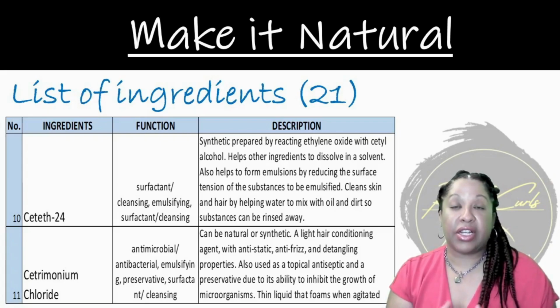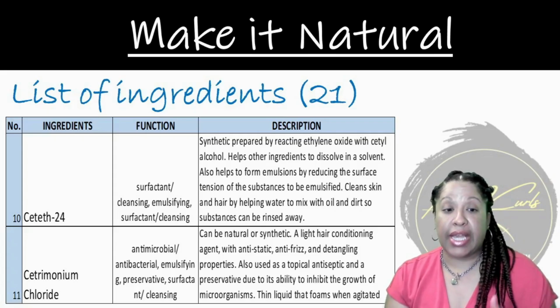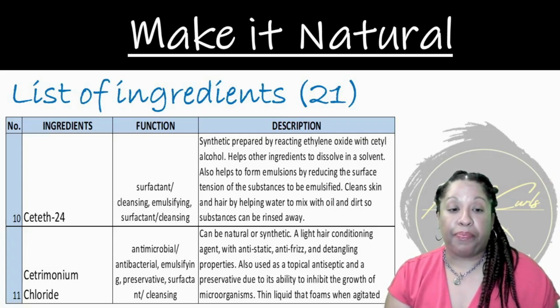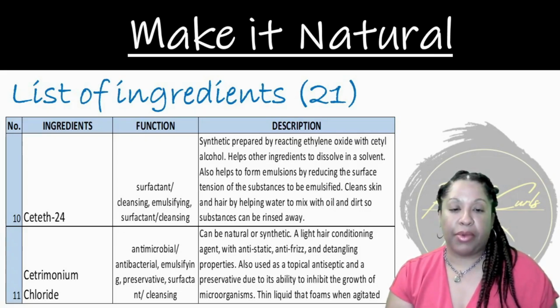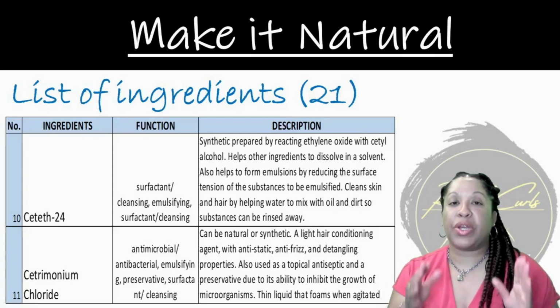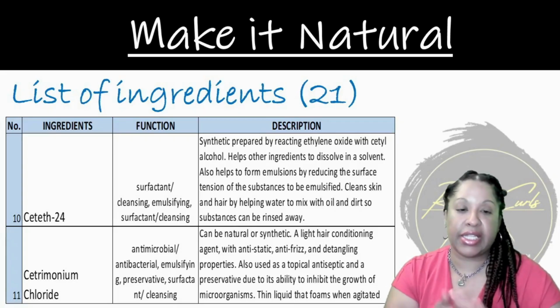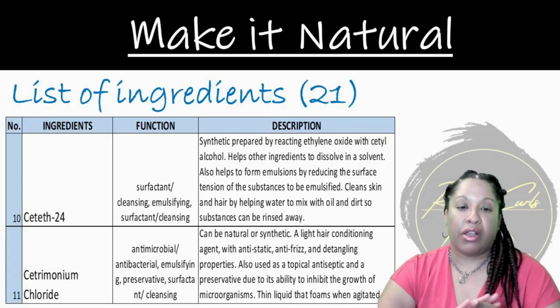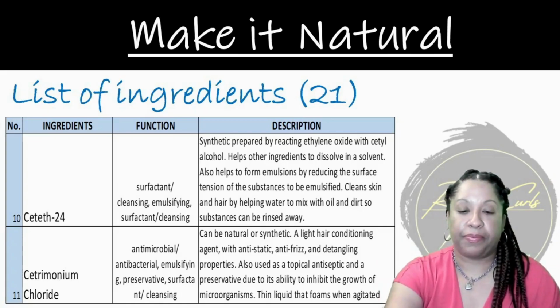So it is a light hair conditioning agent with anti-static, anti-frizz, and detangling properties. Also used as a topical antiseptic and a preservative due to its ability to inhibit the growth of microorganisms. Thin liquid that forms when agitated. So it's going to give you that foamy feeling when you rub it against something and agitate it, and cleanses and has all these protective, preservative properties. It does a lot for this particular ingredient.